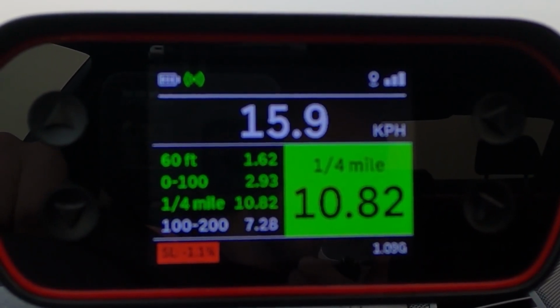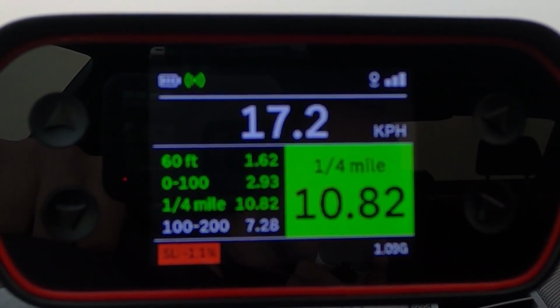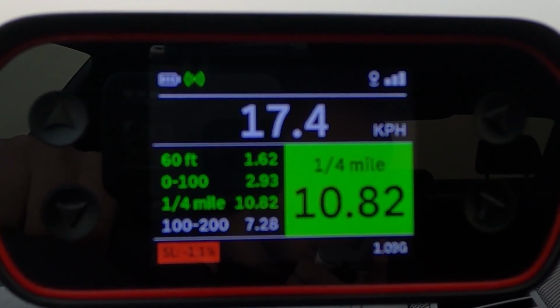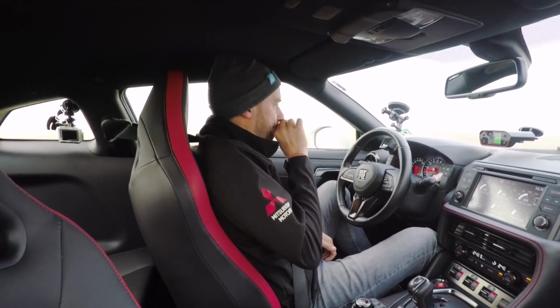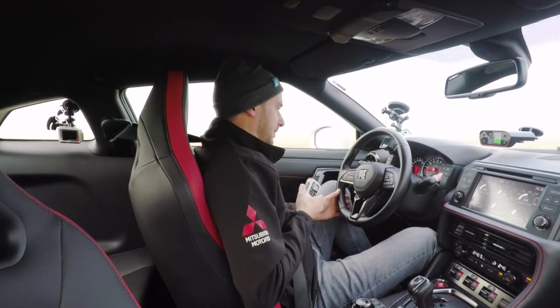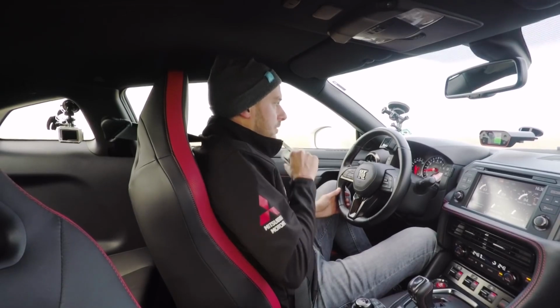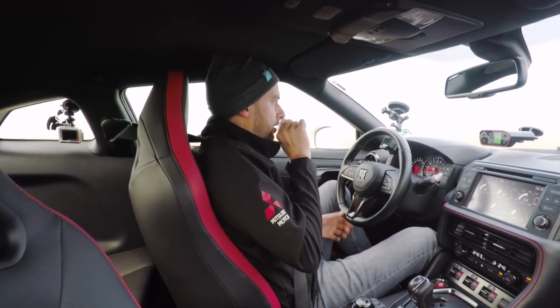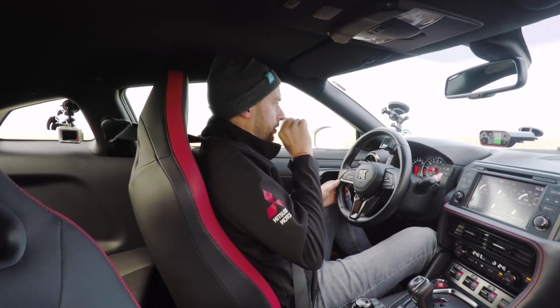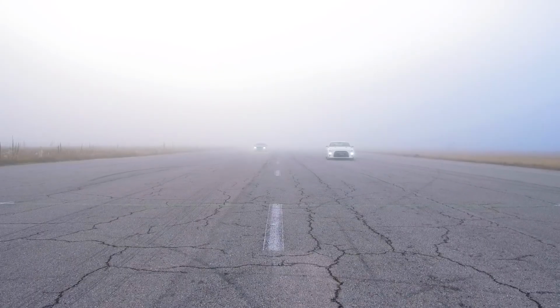Quarter mile in 10.82, 60 feet in 1.62, 0 to 100 in 2.93, 100 to 200 in 7.21 and 1.09 G. So you are below 3 seconds. Yes, on winter tires, on wet. I have 11.01 for quarter mile, 0 to 100 in 3.9 seconds, 60 feet in 1.73 seconds, and 100 to 200 in 7.54. God damn.